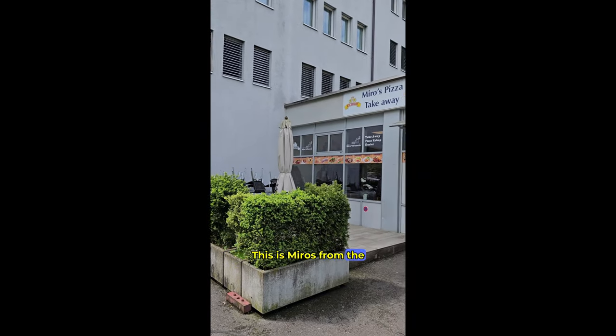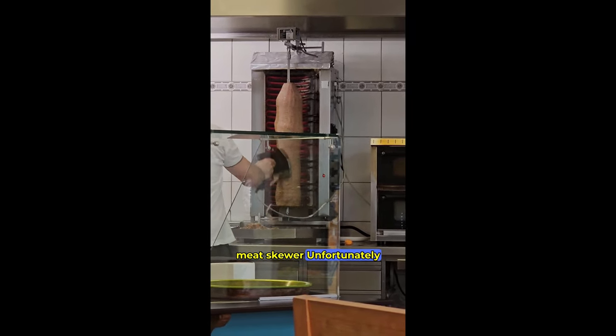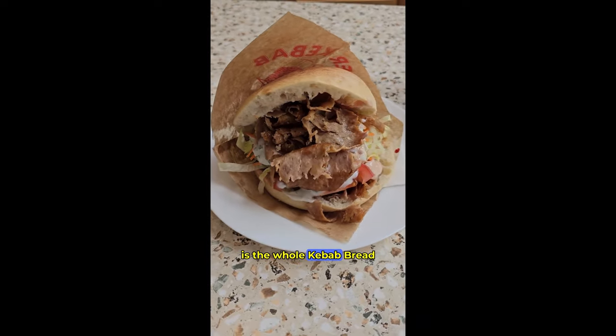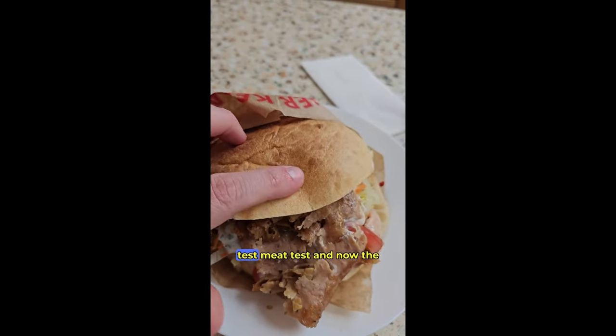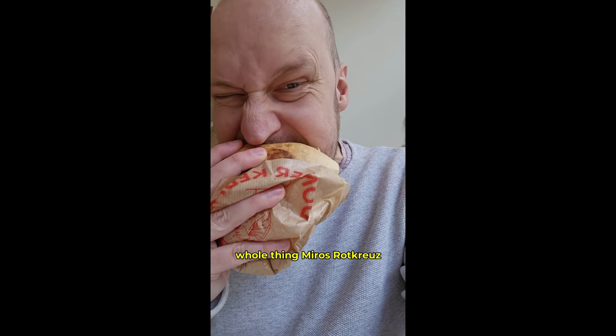This is Mirosch from the outside. It's near the train station. Here is the meat skewer. Unfortunately, it's cut by machine. Here is the whole kebab. Bread test. Meat test, and now the whole thing.